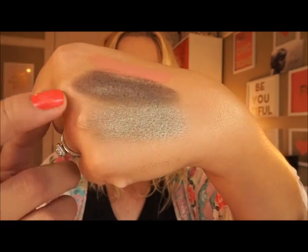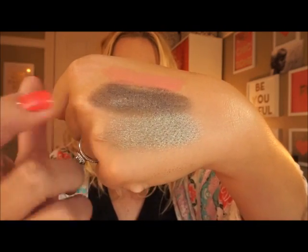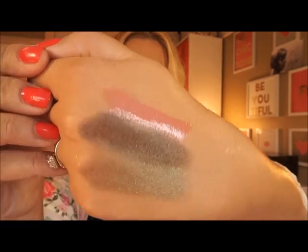I could see myself wearing that and maybe using that as like a thick eyeliner almost to sort of smudge over that. It's just, so look at those three together. I mean, so I obviously could not walk out of Sephora without those.